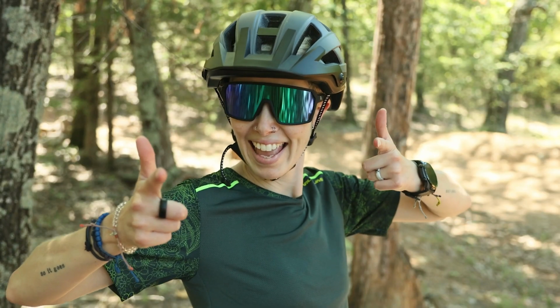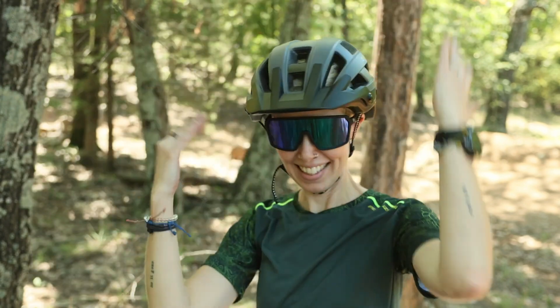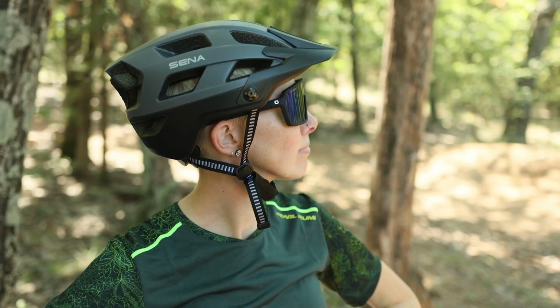Next up, we have the M1 Helmet from Senna. M1 meaning mountain or mountain bike. It's more of a mountain bike style helmet. Of course, Senna makes other style helmets, which we've also tested. But beyond the obvious design, the thing that's so special about these helmets is the intercom. It's kind of a game changer.